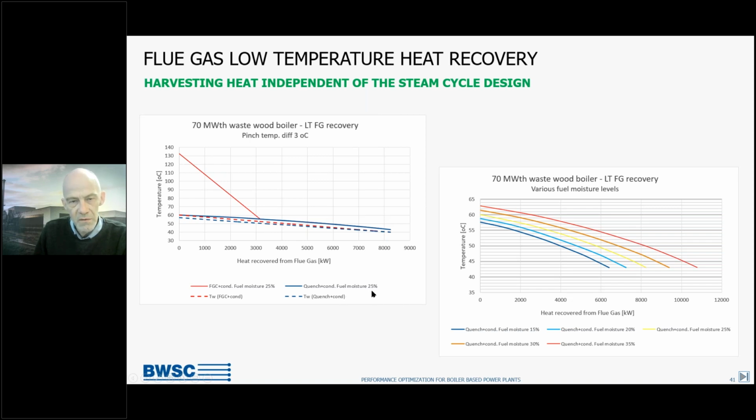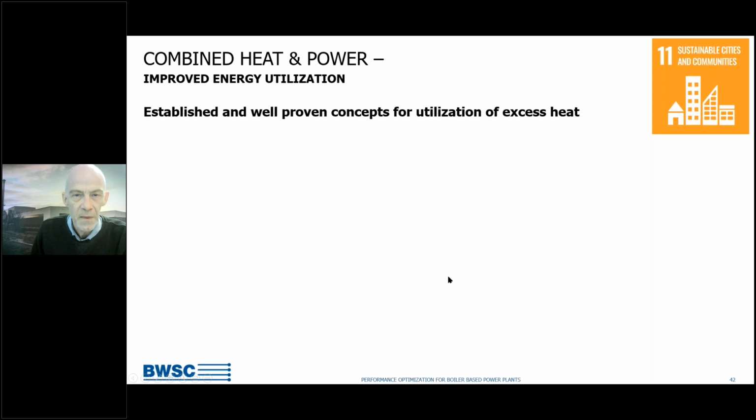If the fuel is even more moist, like virgin wood could easily be 40%, then you can actually harvest a lot more. And of course, if it's dry, less. So it all depends on the fuel. It has to be evaluated for the condition.